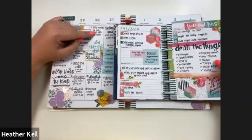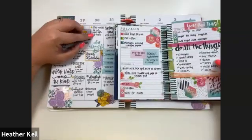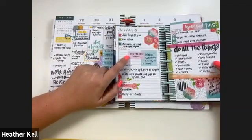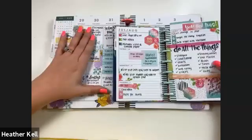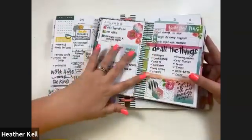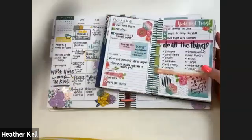Here I have that I'm going to do Etsy orders at home. This is when I used to have an Etsy shop. I'm going to cut, package, and fulfill them. And then here on the go, you see that I have drop off Etsy orders. So this is more of what I need to do at home, and this is what I need to do when I'm out and about. So this stays in my purse and I pull it out when I'm out and about on the go.